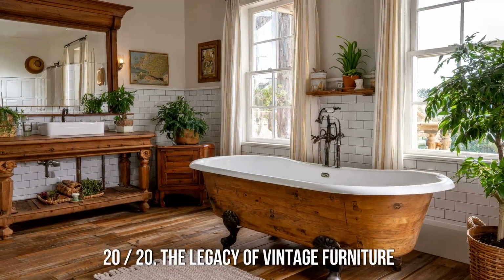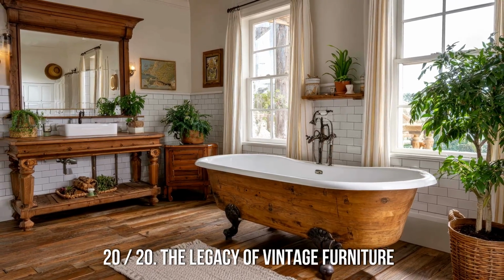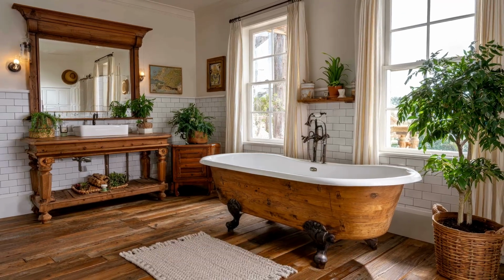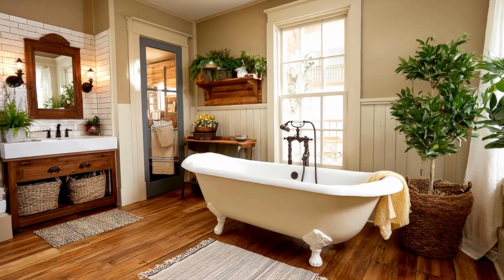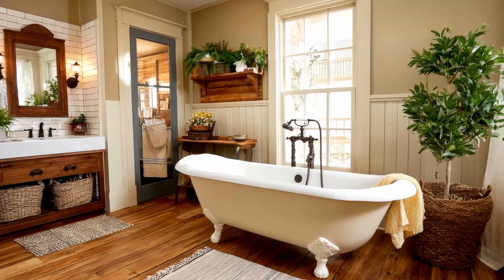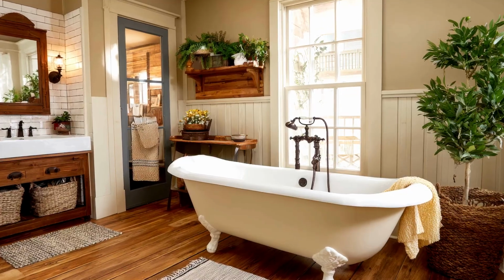Twenty. The legacy of vintage furniture. Vintage furniture carries stories and memories, offering a sense of continuity and legacy. Joanna's approach to upcycling preserves these narratives while adapting pieces for modern use. Learn how to embrace the history of your furniture, creating a home that honors the past while living in the present.